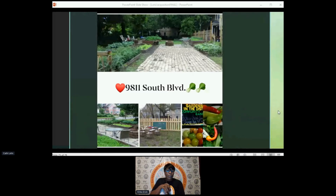And with starting the nonprofit, this lot right here, 9811 South Boulevard, was our very first lot that we revitalized. In revitalizing this lot, it was a space to bring the community out, a space where we can gather, eat healthy, and have different events and programs and things like that. I started the first one in 2014, and it just took on a world of its own. And in this lot, we've had some great memories.